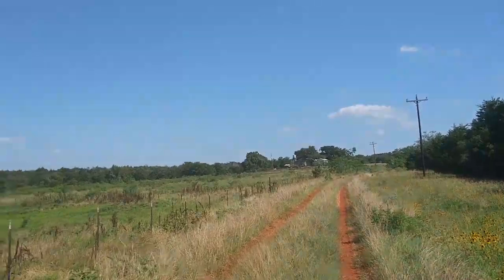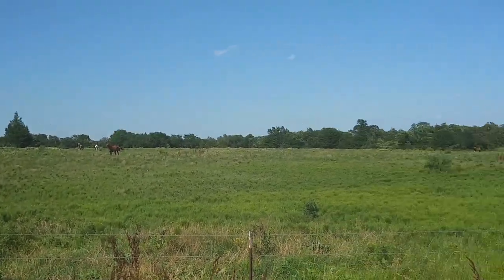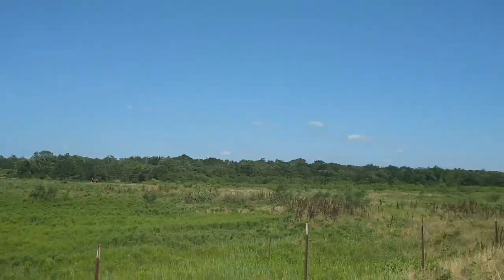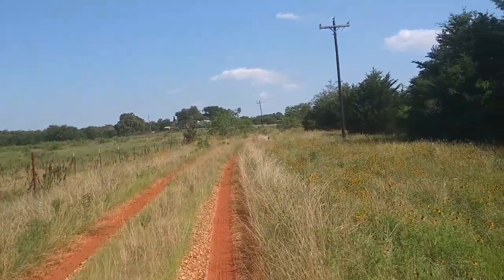That house is our neighbor's. They keep horses. Beautiful horses out there. She has about 10. Never seen her put a saddle on them. Not even sure why she has them.